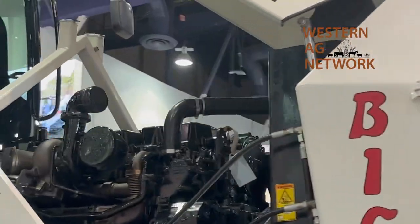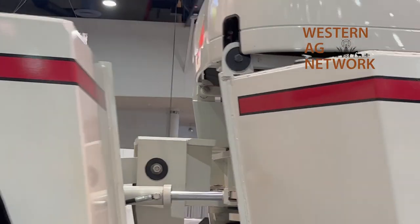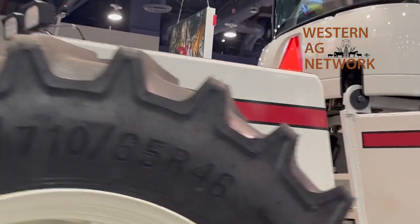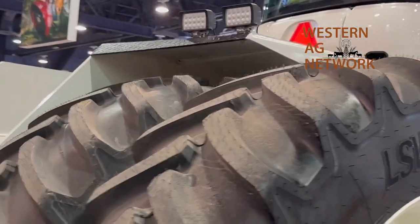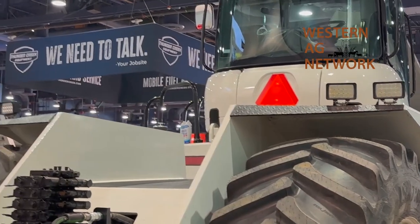But let me tell you, they were detailing the tractor and getting it ready for the show. And I am no different than you. I'm a Midwestern farm kid. You say the word Big Bud and you've got my attention. And it is great to see them back in production. I'm looking forward to hearing a lot more about this tractor, that's for sure.